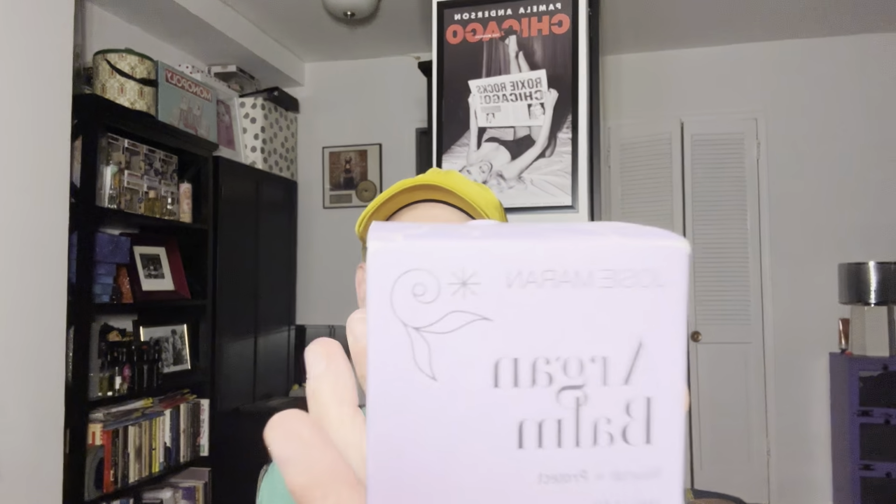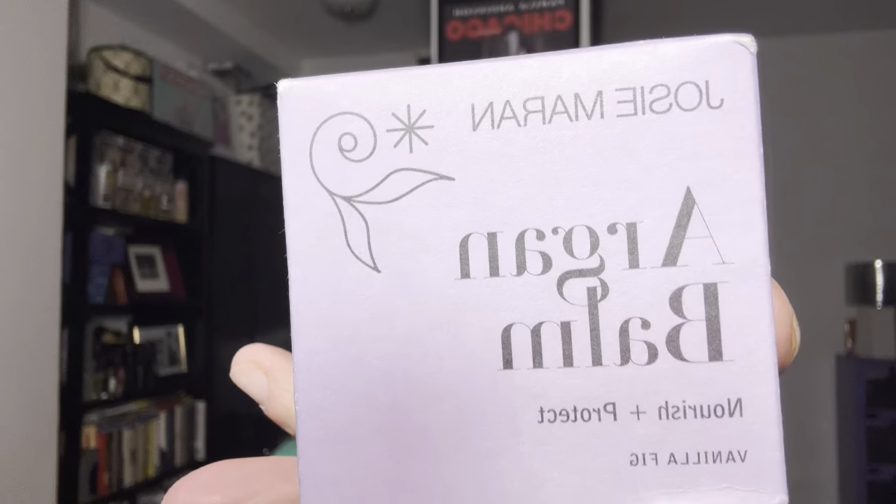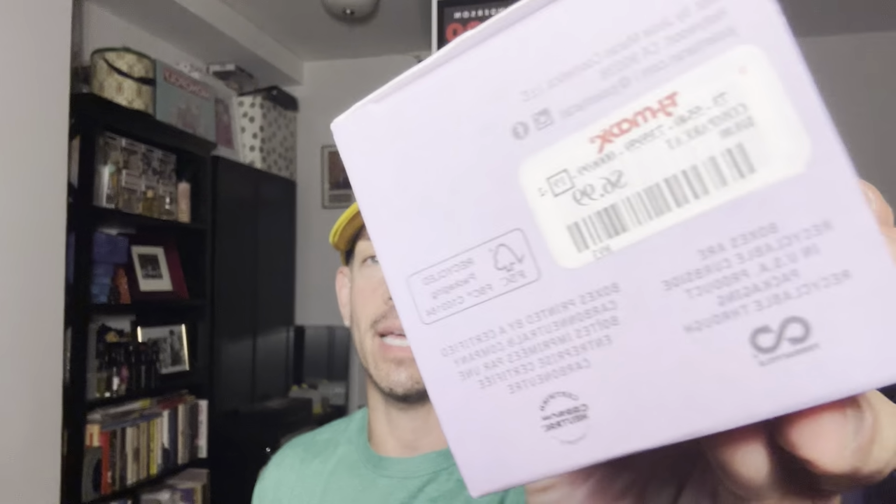I keep knocking stuff over. Now this I want to smell with you on camera because I didn't get a chance to smell it. It's the Argan Balm in Vanilla Fig. It was $6.99. I'm so over the moon that I was able to find it, and I've been in many TJ Maxx's and have not seen this. I've only seen the regular Argan and the peppermint bark. So to be able to find, oh my gosh, it smells so good.